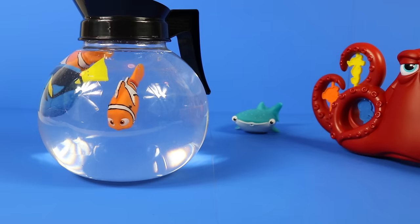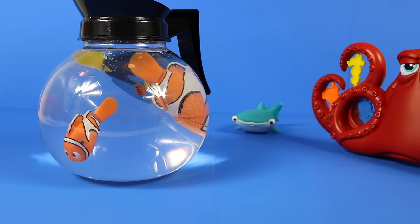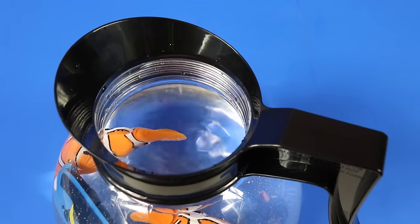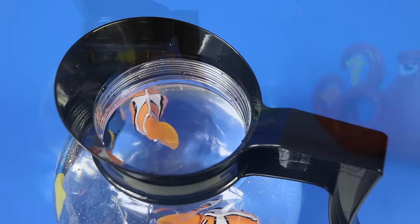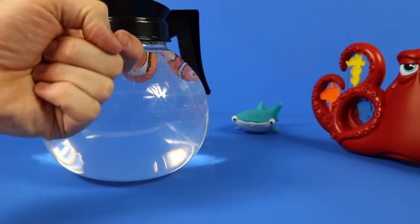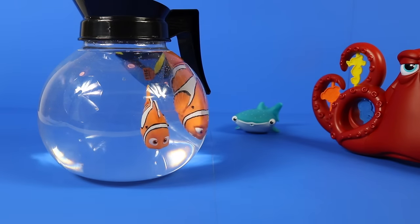Fantastic. Nemo, Marlin, better late than never. How was the journey? Okay, I won't ask any more. But Marlin, I take it this will probably be your last trip away from the reef. Oh, look, they're all really tired and have fallen asleep. Not to worry, let's just tap on the pot and wake them up again. Come on, you three, no time to rest now.